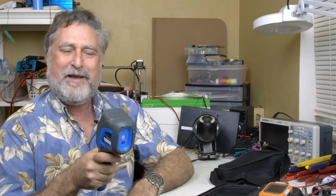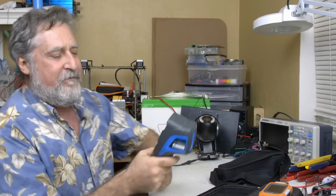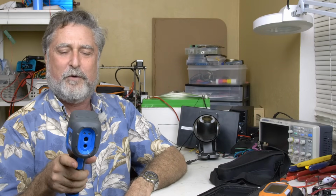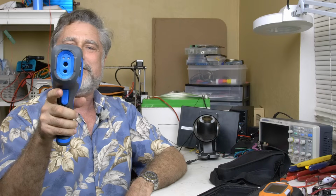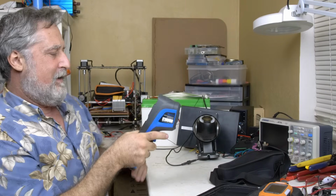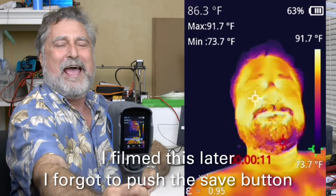You point it at what you want to look at, and you get this screen. In fact, I will hit the button. If you hit the button, it starts video recording. So it's recording now. That's my thermal of my camera. Those are my lights. And let me turn it on myself. I won't be able to see this now, but this is me.